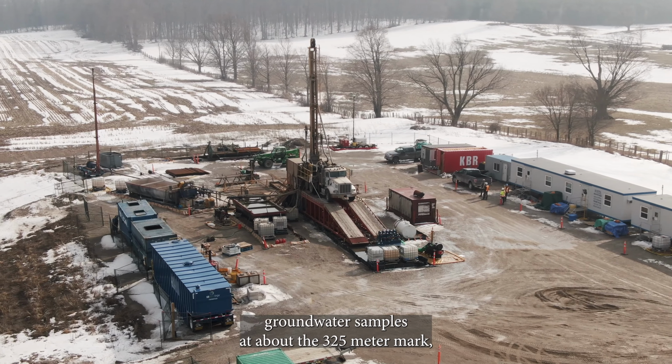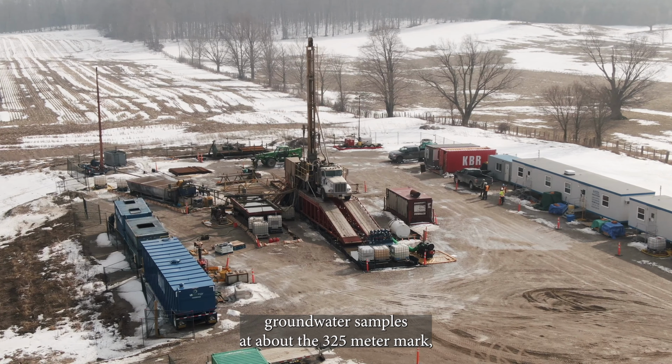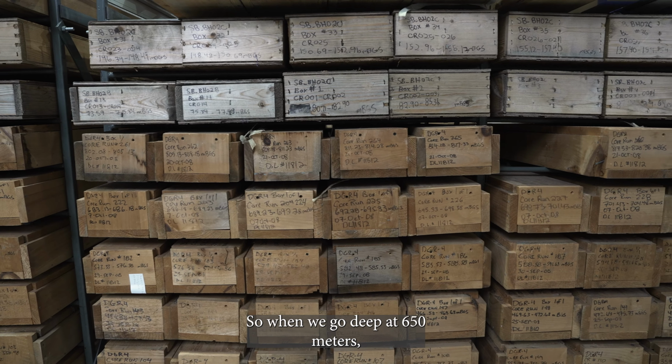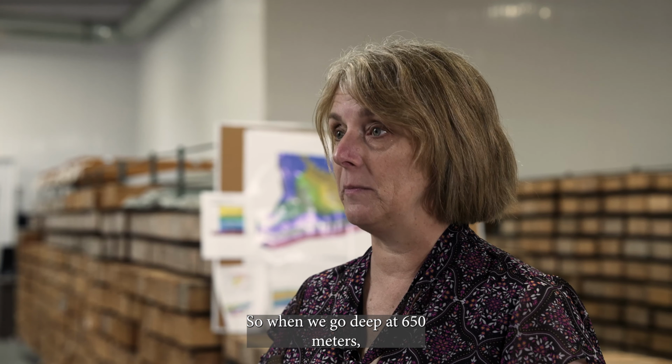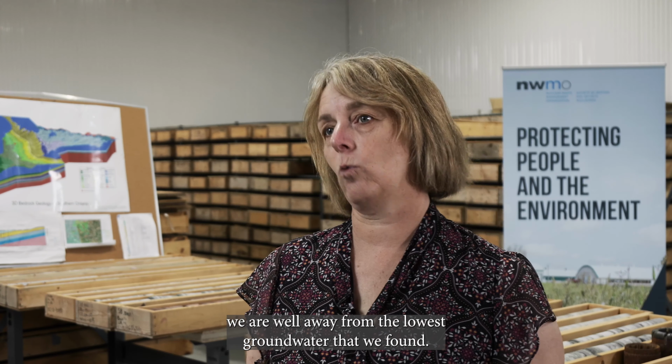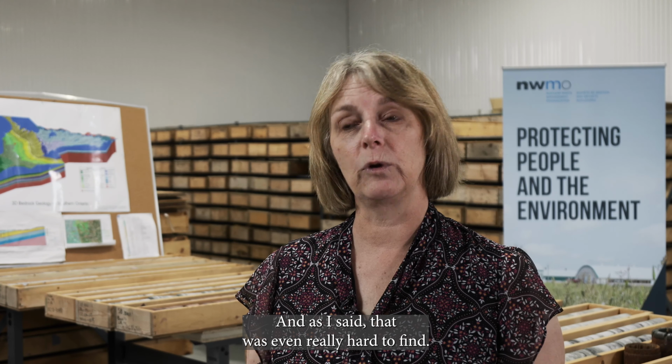We could only get groundwater samples at about the 325 meter mark, and they were very hard to get. So when we go deep at 650 meters, we are well away from the lowest groundwater that we found, and as I said, that was even really hard to find.